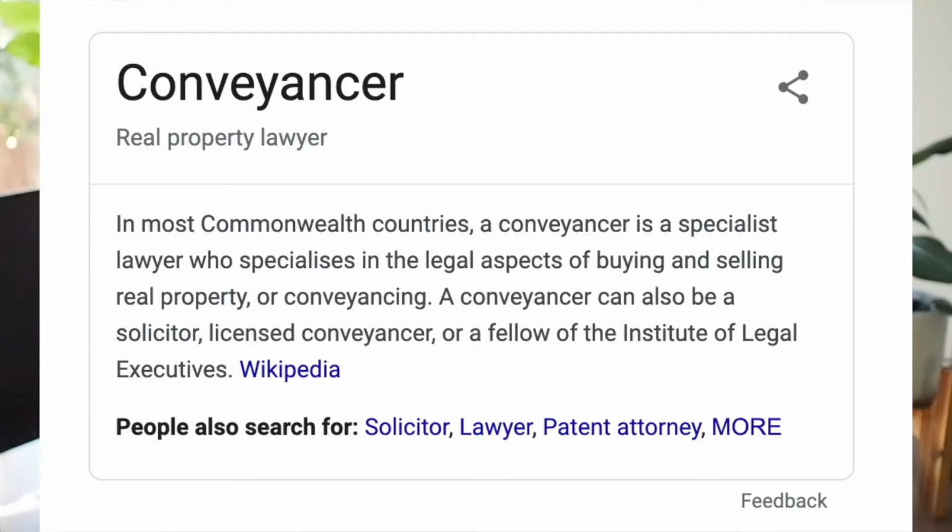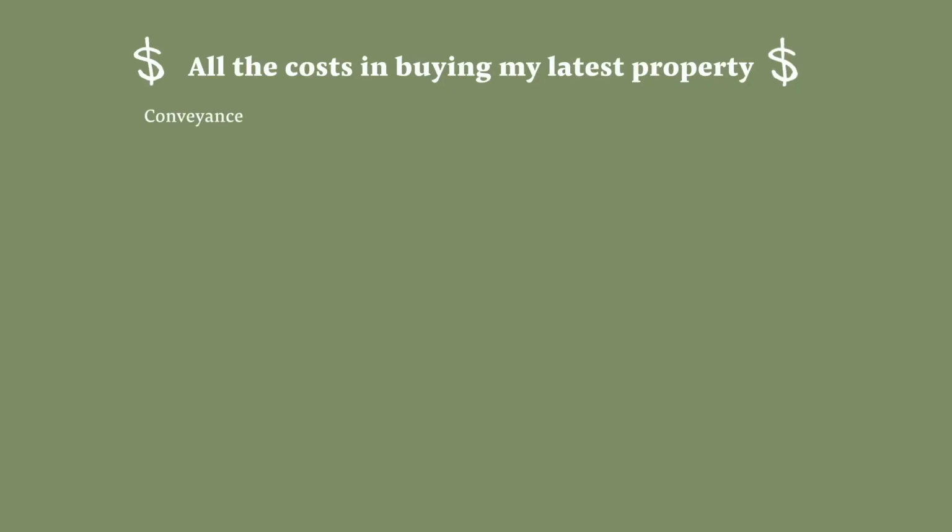One thing that actually really threw me was conveyancer, and that is essentially just your lawyer. I thought that you needed a lawyer and a conveyancer, but no, this person is your lawyer. So with my conveyancer, I spent $1,050. What my conveyancer did for me was basically just go through searches to see if there was any debts or anything that was important for me to know as a purchaser of the property.